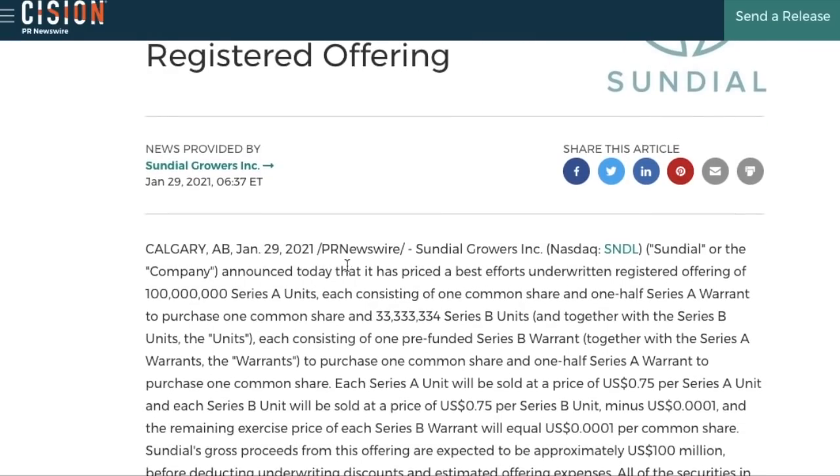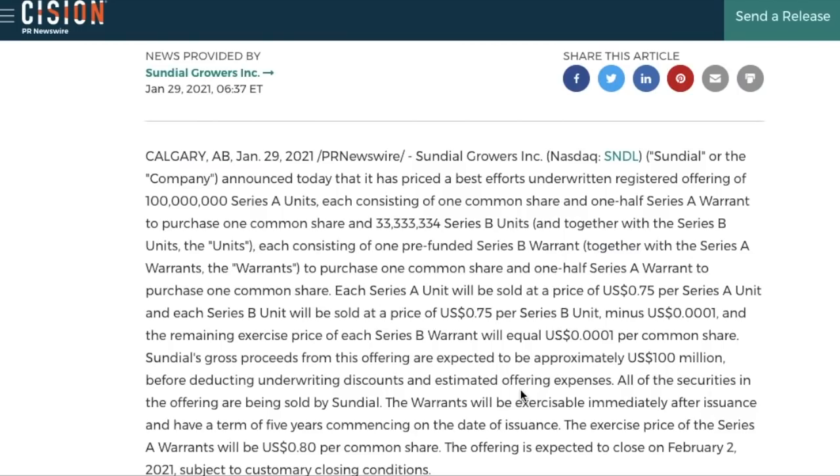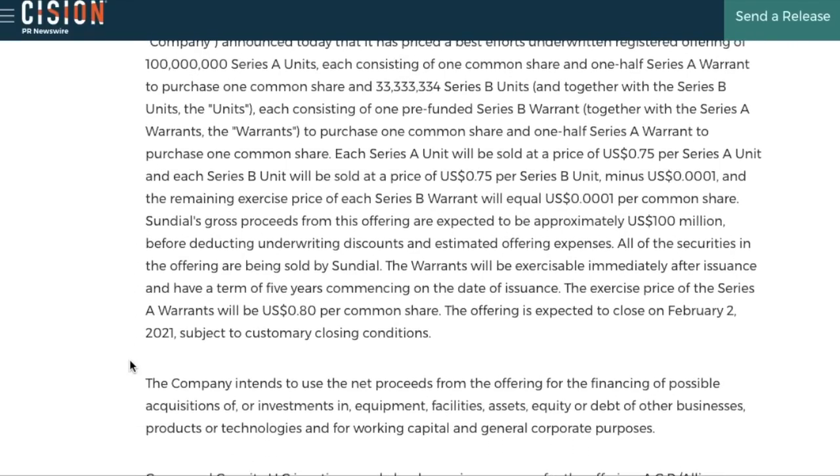So they announced today, which was actually on January 29th, that it has priced a best efforts underwritten registered offering of 100 million Series A units, each consisting of one common share and one half Series A warrant to purchase one common share, and about 33 million Series B units, each consisting of one pre-funded Series B warrant. So that's a lot of typical language that we usually see with share offerings, but in general, the expected proceeds of this offering will be approximately 100 million.